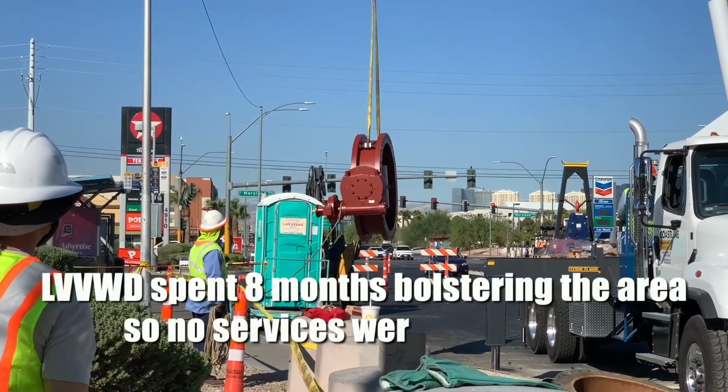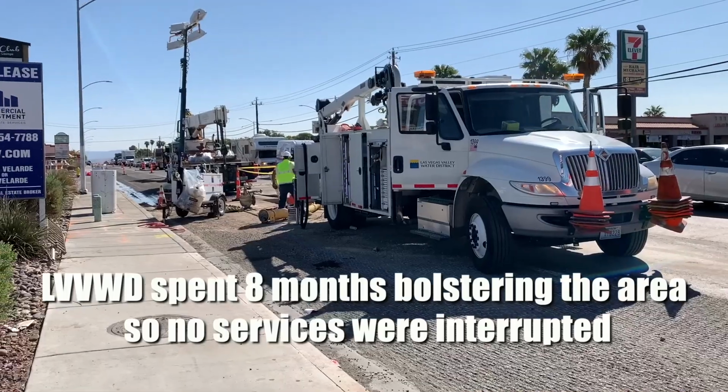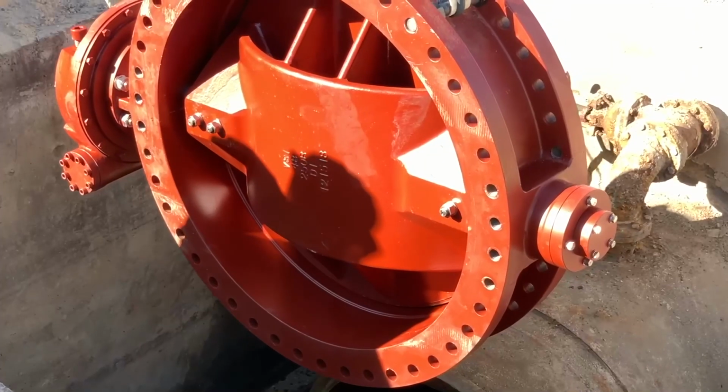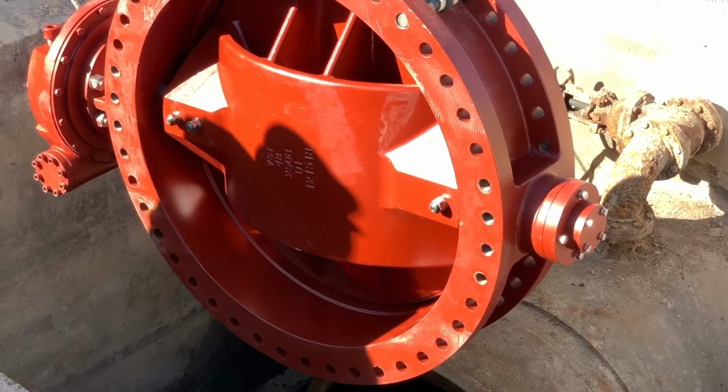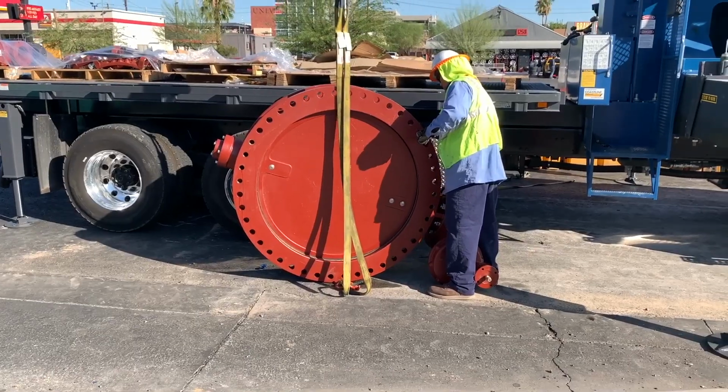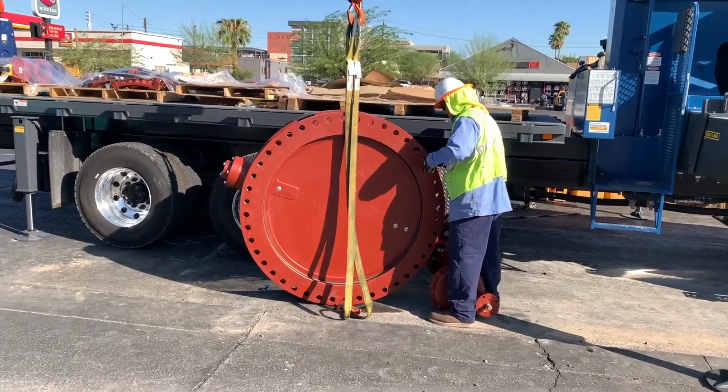The upgrade involved a highly detailed bypass plan developed over 8 months to ensure services wouldn't be interrupted during construction. The new valves now allow the district the ability to essentially turn off multiple sections of this crucial pipeline in the event repairs need to be made in the future.